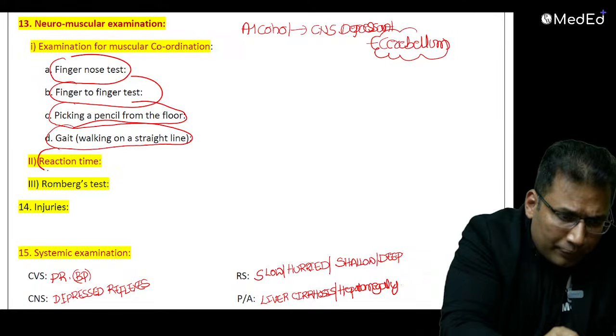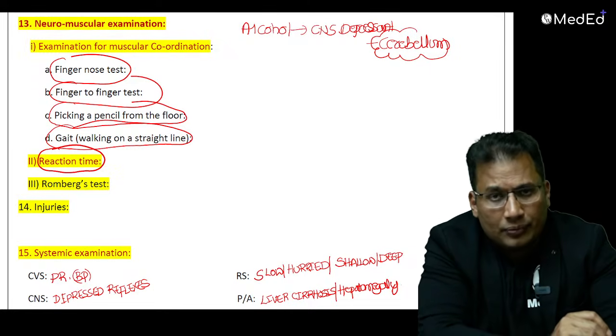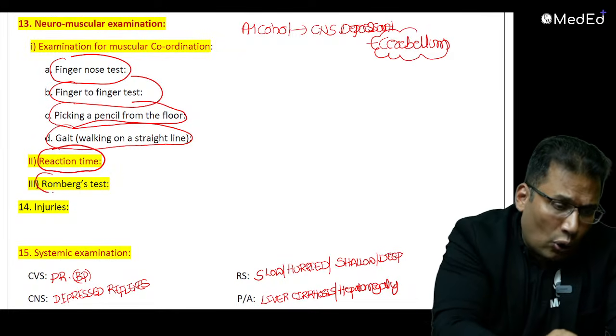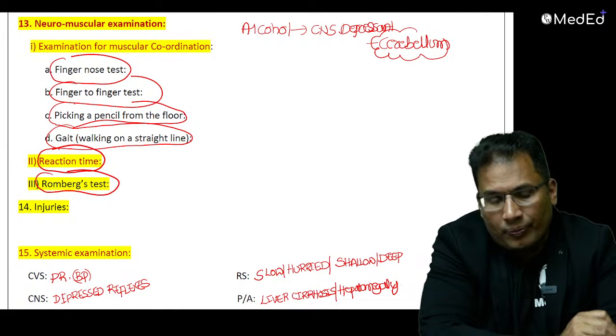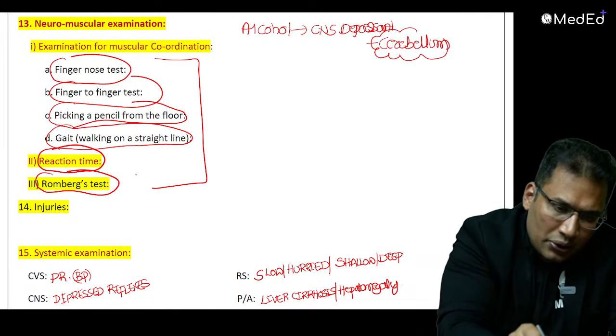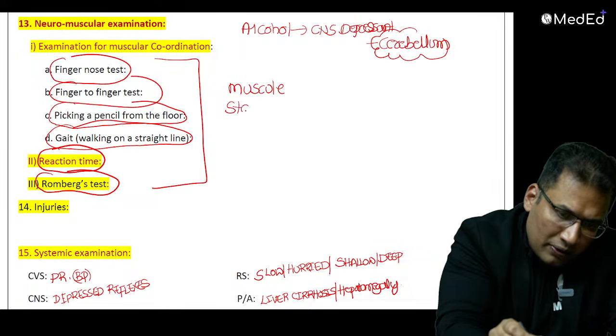Reaction time. Look for the reaction time, normal or abnormal. Romberg test. So all this is just to confirm muscle incoordination, the stage of incoordination.